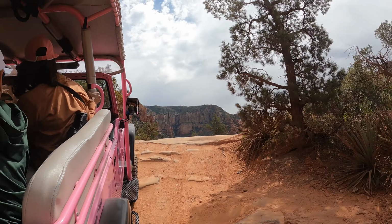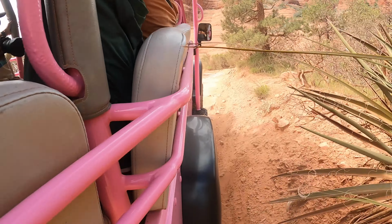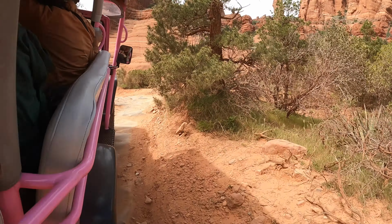Our next stop was Chicken Point, a picturesque viewpoint where you can park, take photos, and just take in the sheer beauty of this area. Beautiful, huh?